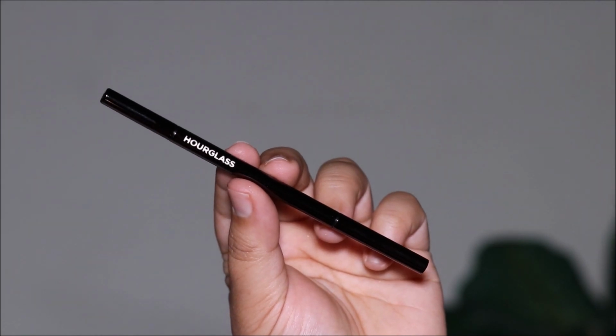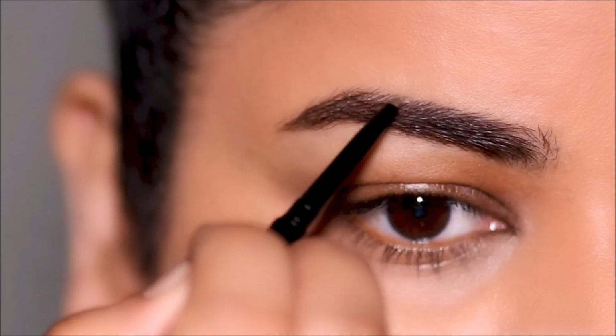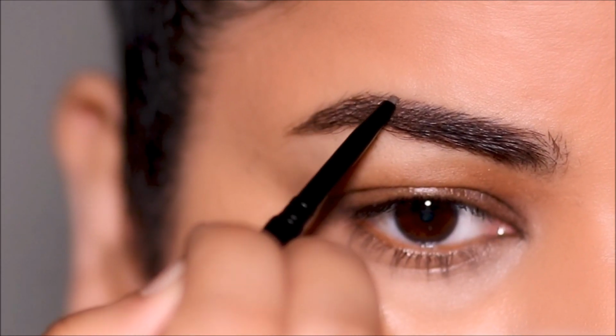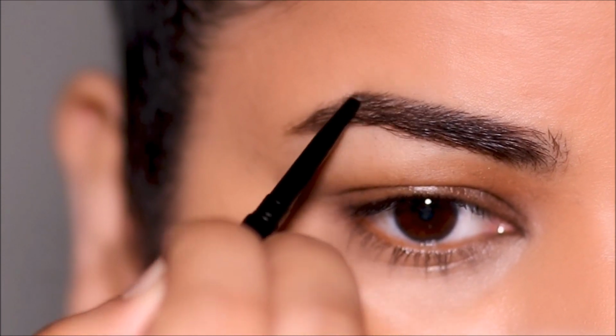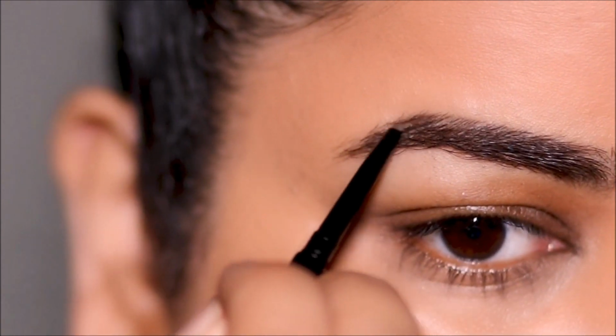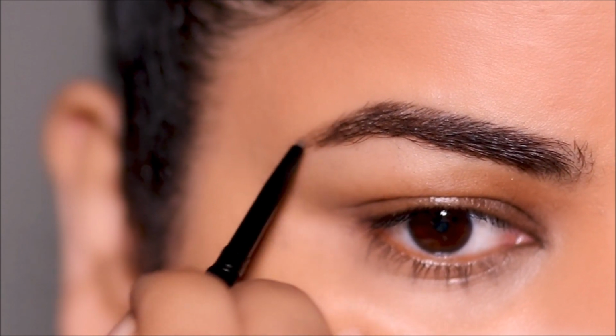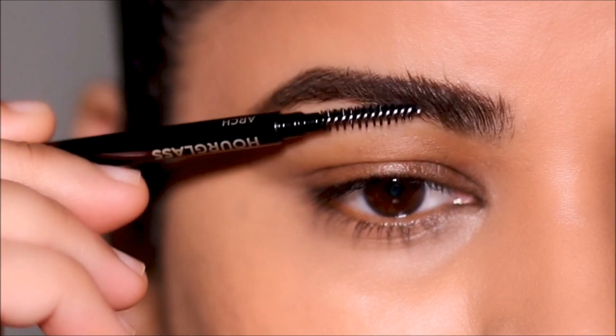I'm going to be using the, I almost said Precisely My Brow, but this is the Hourglass pencil. I'm going to first use it on the top part of my brows, then use the spoolie to brush my brow hair upwards and fill in the lower part of my brows as well as bald spots. A couple of things I have to get used to. I'm so used to Precisely My Brow, that rounded fine tip.